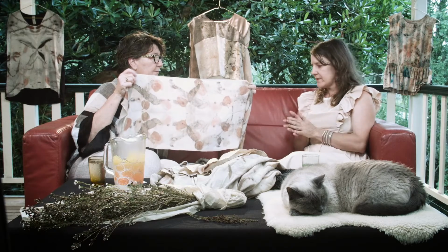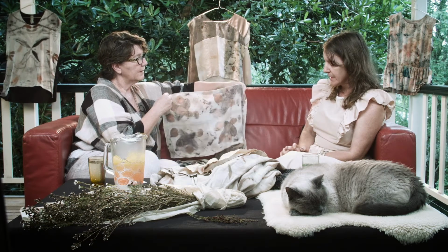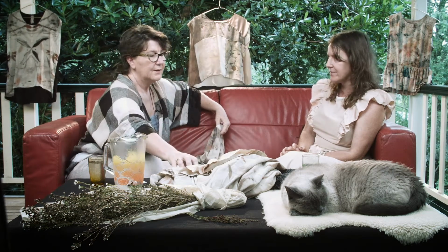Well, it's natural chemicals that are in the leaves that, when you press them against the fabric and you apply heat, dye the fabric. And they're all natural fabrics too, of course. Definitely. What fabrics are you using? I'm using silks and wools quite a lot at the moment, but also linens. They're my favourite fabrics.